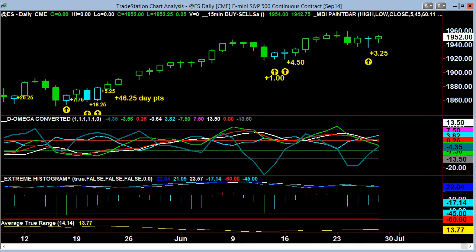Report is for the 30th of June, and we had our cyan candle with our new little up arrow, and we get another 3.25 points. Interesting from our previous hinting period of the last month of May, we were at a total of 46.25, and we add a few more. We added the 4.5, 3.25, plus this one on these signals, and doing nicely.